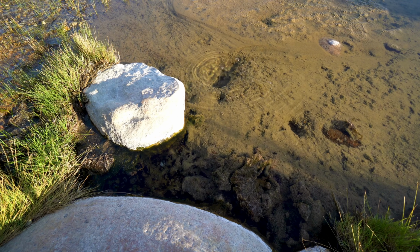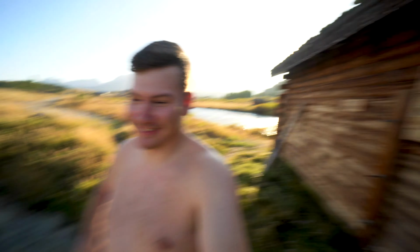Actually, right outside of it, you can almost see a little puddle, but it's bubbling, so you know it's hot around here, so it's kind of funny. Just all the terrain around this place is very hot.